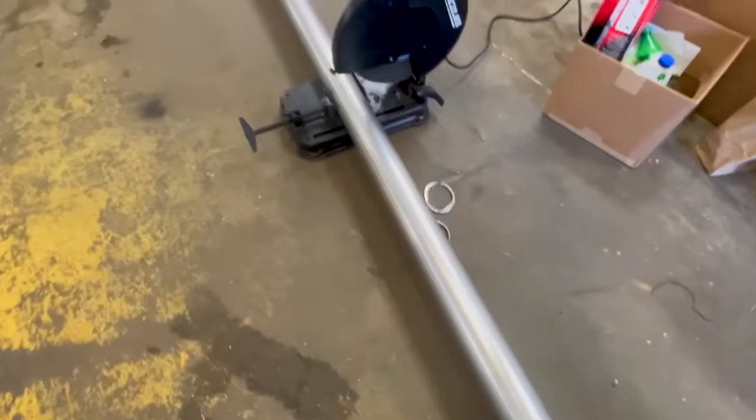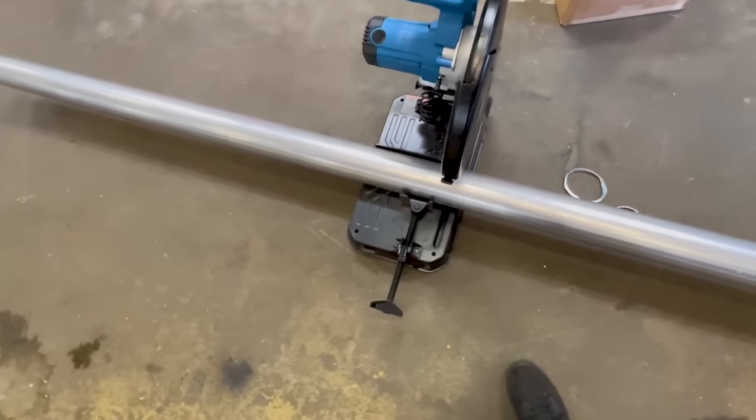All right, so we're going to cut this 10-footer down to a 6-footer, so we can go under bridges and whatnot. You got a Sharpie?